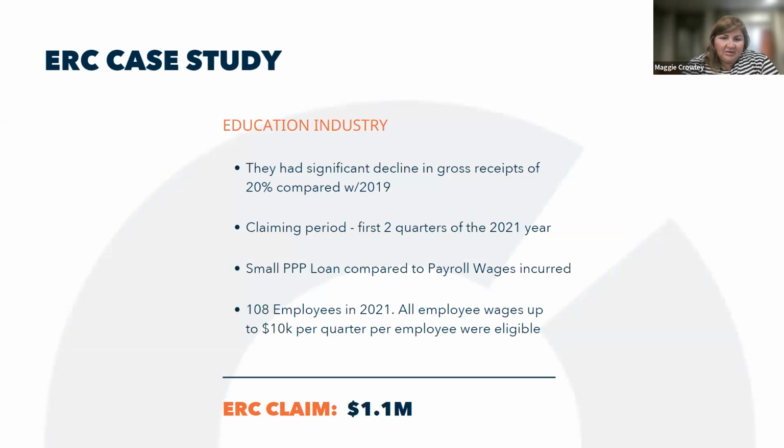Another case study, we worked with a client in the education industry. We can't share names, but I believe it was a private school. They had a significant decline in gross receipts of 20% compared to their 2019 year. They claimed the first 2 quarters of 2021. They had a small PPP loan compared to payroll wages incurred. They had 108 employees and they got back 1.1 million. So this is, of course, significant, and funds needed to help this school get back to where they need and want to be.